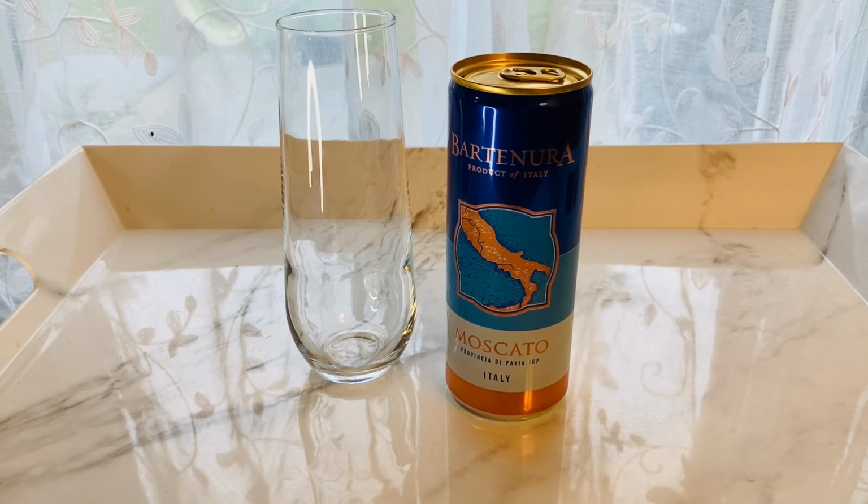And now, on to our can of the week, which is the BARTENURA, I think is the way you say that, BARTENURA Moscato, the 250 milliliter can in a beautiful blue can, and it is kosher, a kosher wine for Passover. We may have done kosher wines before, but we really didn't feature them, so that's an interesting type of thing. It's 250 milliliter size, and it's 5.5% alcohol.